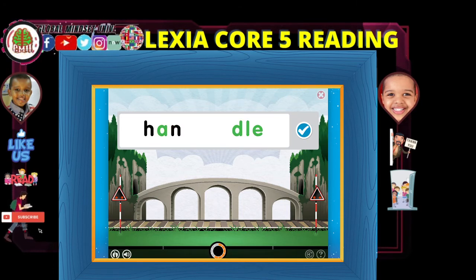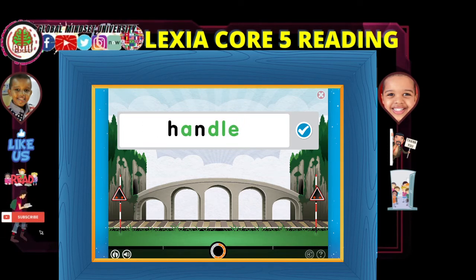Here are the vowels that make a sound in this word. Each syllable has only one vowel sound. Han. Dull. Handle.